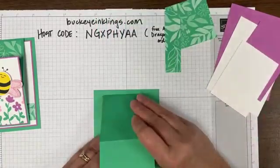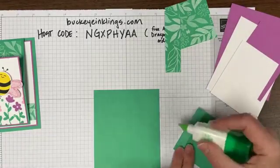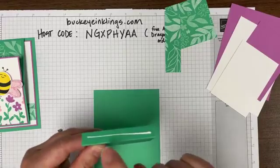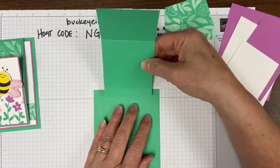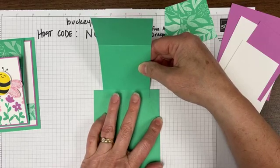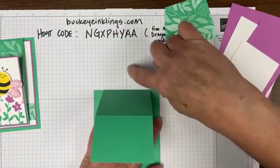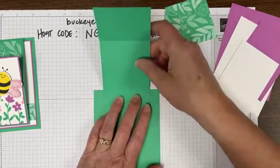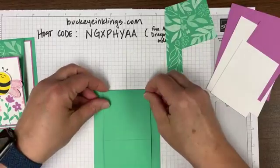So knowing that I'm centered here, I'm going to add adhesive to the tab. Okay, so I've got the tab. I'm going to put it face down onto the mat piece, the card base, and I'm going to center it as well. So I've got 1.5 inch on either side of this solid line that I was centering on. I just use the grid paper all the time for that kind of thing, to get things centered, so I'm not wondering.